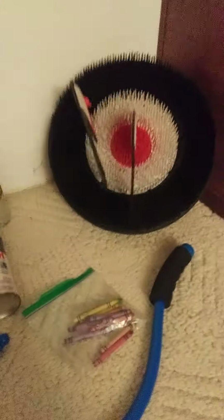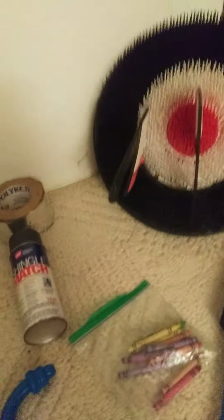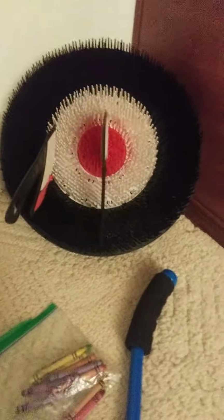Now these are the weird ones. That right there is a target for kids. The hatchets are chewed up, they throw them, they stick in. I'm going to make a porcupine style boot cleaner out of that. The hatchets will get thrown away. A few crayons, good for kids.